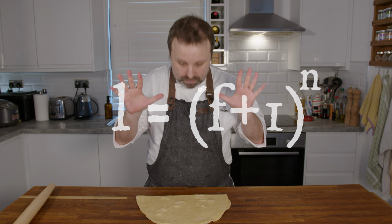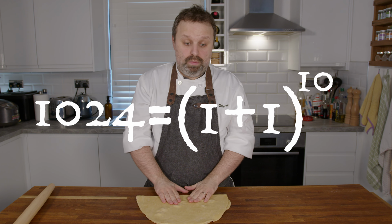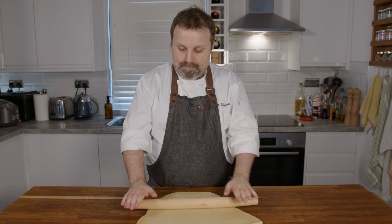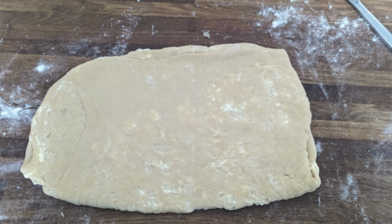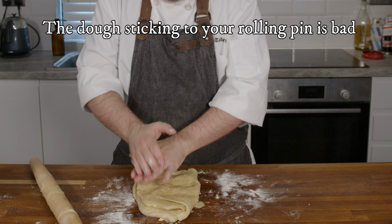times. Using the puff pastry equation, we can calculate that this will give us roughly 1024 layers. Now, that's very impressive, but it might be overkill. We made this dough in testing and it does become puff pastry, but rather mediocre. The constant adding of new butter causes the layers to keep bursting and be very uneven.